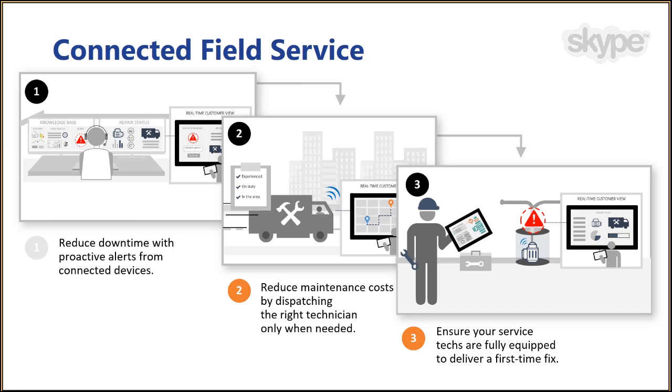Because connected field service connects devices in the field, it utilizes the power of the Azure IoT suite. So an organization can know about a problem or potential problem before it even happens. For example, we have a boiler that is overheating. We can receive data about the temperature increase for that boiler, and we can fix the issue without even sending a technician, or before that problem becomes a real problem, right?